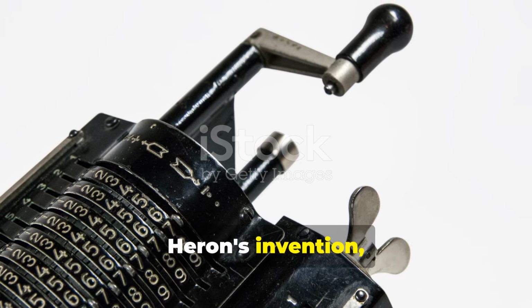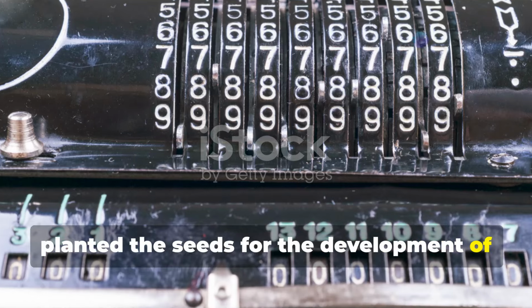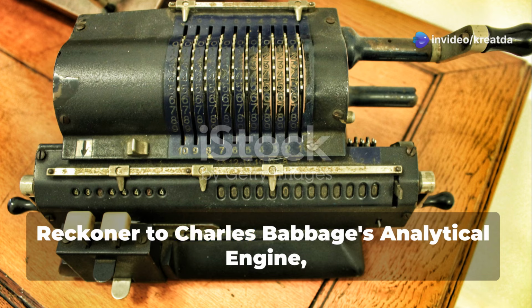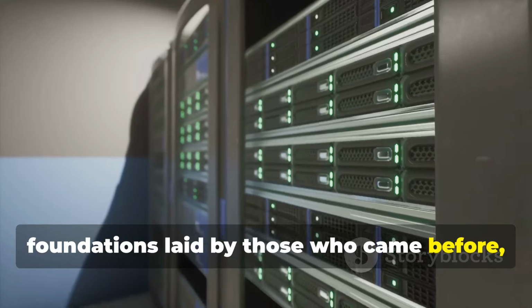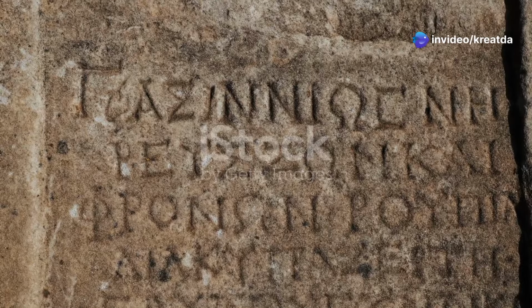Heron's invention, although basic by today's standards, planted the seeds for the development of more complex calculators. From Gottfried Wilhelm Leibniz's stepped reckoner to Charles Babbage's analytical engine, each innovation built upon the foundations laid by those who came before, leading to the electronic computers that have revolutionized our world.